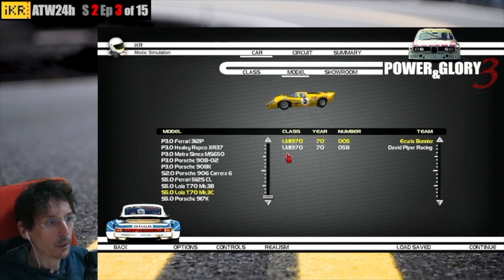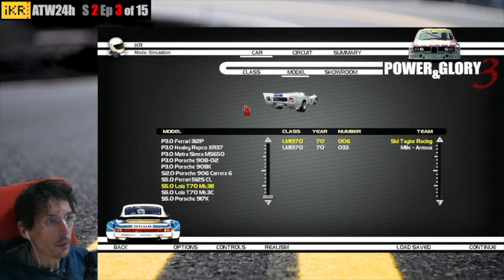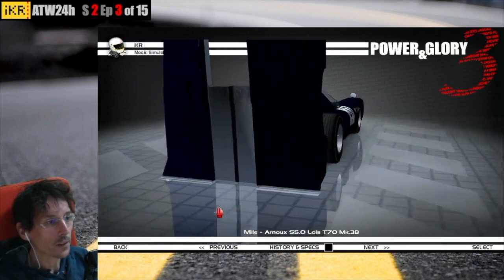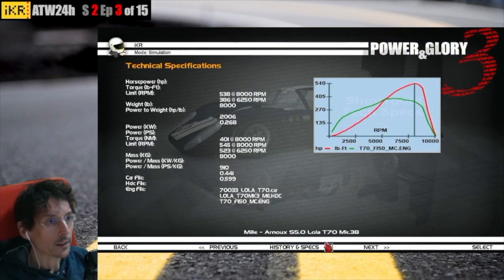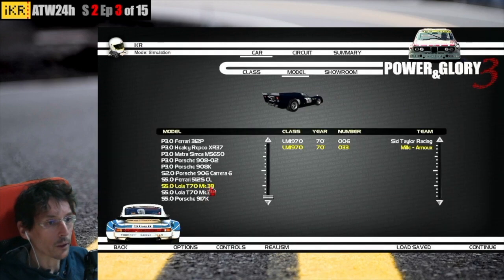Lola, we have seen the Mark IIIC at Riverside. This time we will see the 05 Écurie Bonnier and the David Piper Racing, the famous green colored Lola of Mr. Piper, beautiful. There will be also the Mark IIIB with the Sid Taylor Racing and Richard Mille Arnoux. The two cars are absolutely beautiful, with still a V8 at the back, with HP in excess of 500 on a 900 kilograms weight. Tiny differences between the Mark IIIB that we have driven and raced in the appointment at Riverside compared to the 3C. I wanted 2 of each.